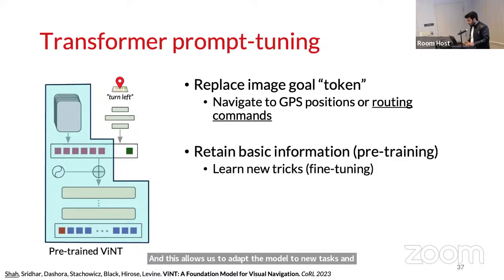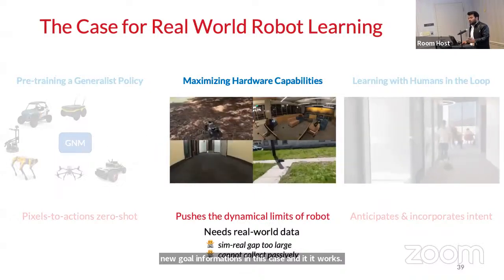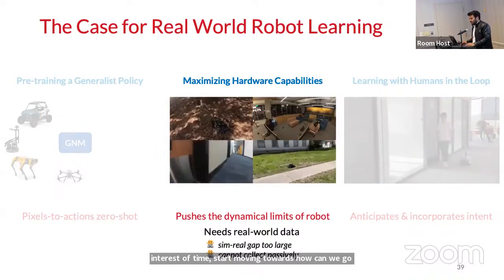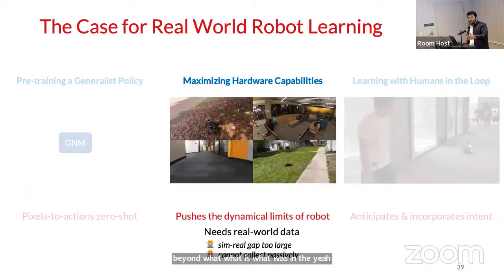And it works. So I'm going to skip some videos and then, in the interest of time, start moving towards how we can go beyond what was in the training data.